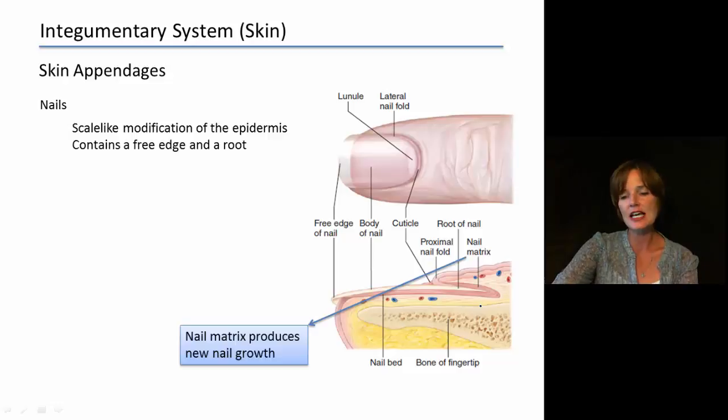Okay, so we can see down here towards the bed, we are going to have the nail matrix. That is responsible for producing new nail growth. And then as the nail is produced and grows outward, the cells become more and more keratinized. So they will have more and more keratin in them, and they will also begin to die. So when we're looking at the nails, most of the cells that are there are going to be dead cells.